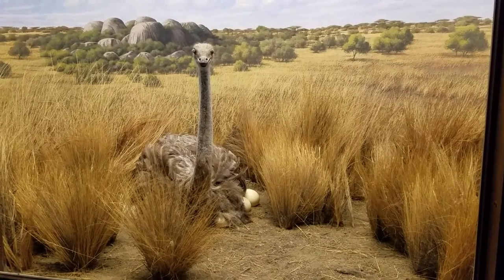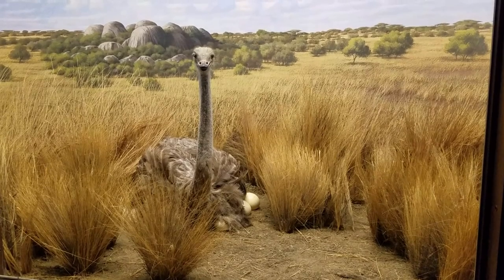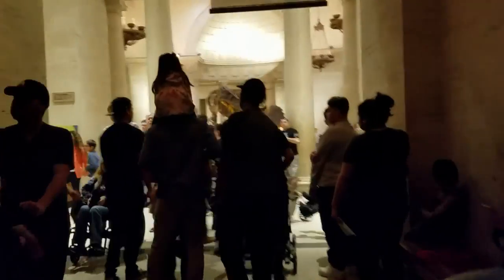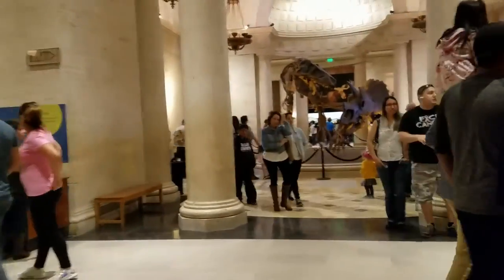I love this ostrich here. He's so cute, and it looks like he's smiling for the camera. Alright, let's exit out of here. Where shall we go next, guys?